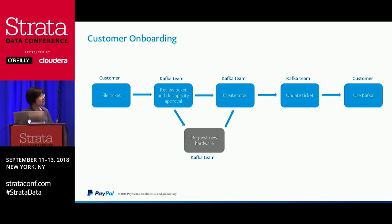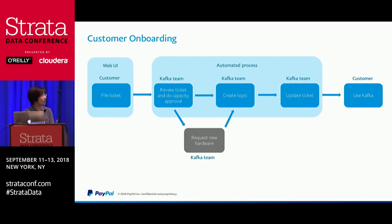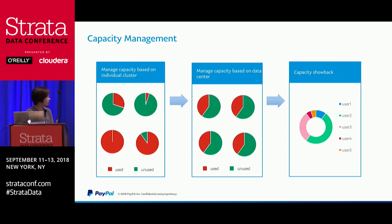We then improved this process by providing self-service onboarding. In this self-service onboarding, we provide a web-based user interface.